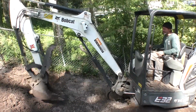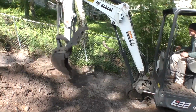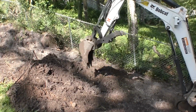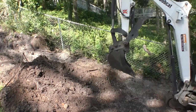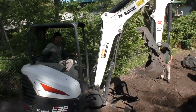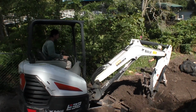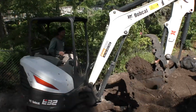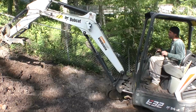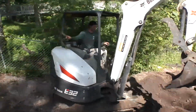So all this extra dirt that we got, I'm just going to be continuously pushing up behind me. I don't think we're going to take a single bit of dirt out of this job. We might be bringing some in, if anything, just because we're going to have to start making these different elevation changes, and it's all going to be retained by stones coming off of our stream and waterfall. So for right now, its home is just simply somewhere over there.